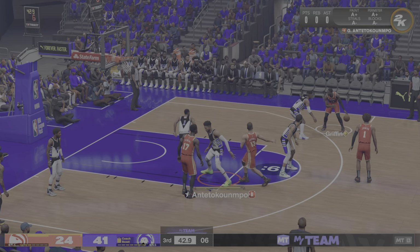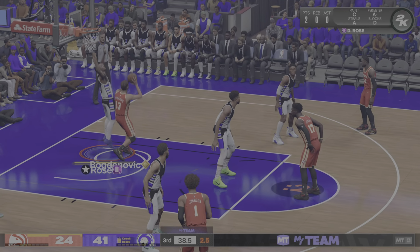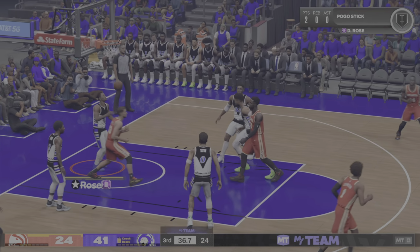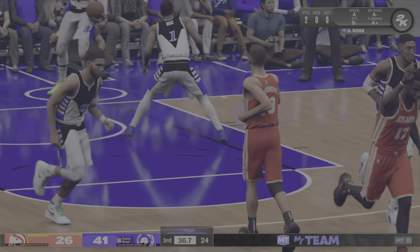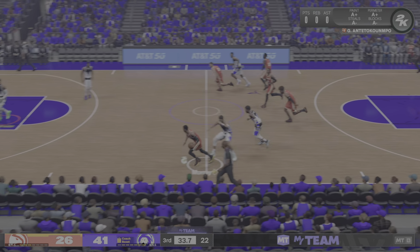Griffin looking it over. 6 on the shot clock. Back to Bogdanovic. Can they get it? Hits the layup after the sweet pump fake to freeze the D. Showing off his inside game. Bogdan is an all-around scorer.